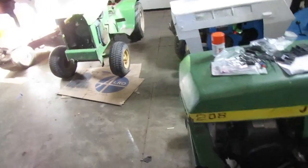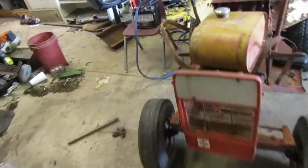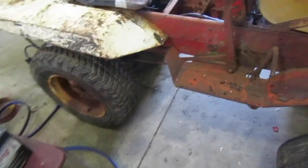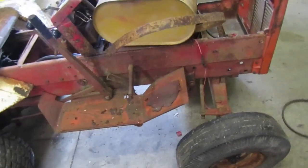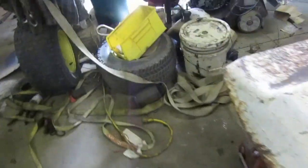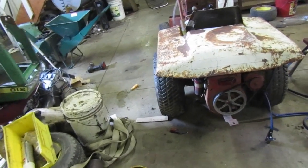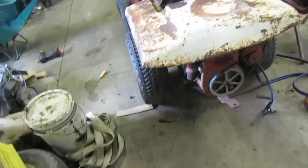Now let's go over to the shop. This one I'm not 100% sure what to categorize it under. This is a garden tractor right here. Look at that frame. Look how thick that frame is. But the engine on this tractor, this is a Gravely 424. The engine is in the back. Now, being in the back is a good thing. It puts more weight on your rear tires, getting a little bit more traction.